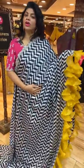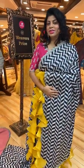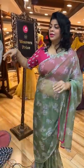So beautiful. We got a ready made blouse for this and we got a waistband for this. I'll be showing in detail while ending.